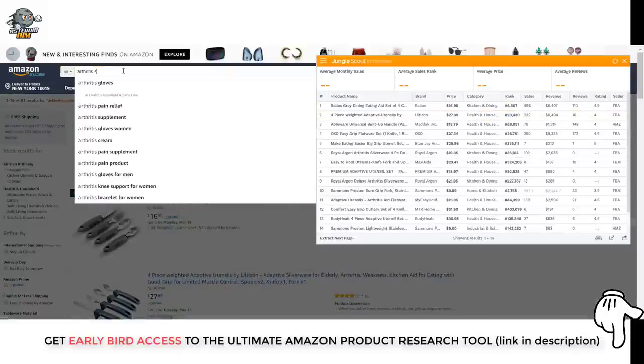Because Amazon does something really interesting, because obviously they want you to buy stuff. So the stuff at the top, when you start typing, is the stuff that's most searched. So it speaks to demand a little bit. So that's why the suggestion tends to work out pretty well.